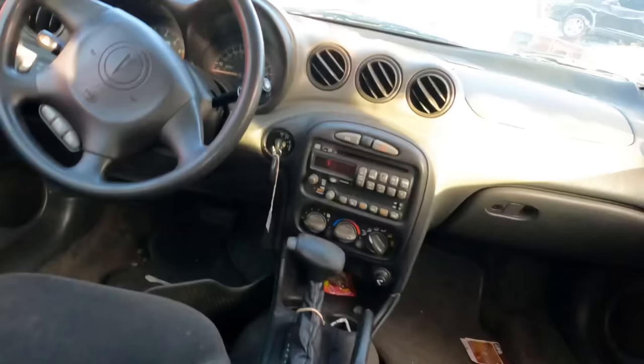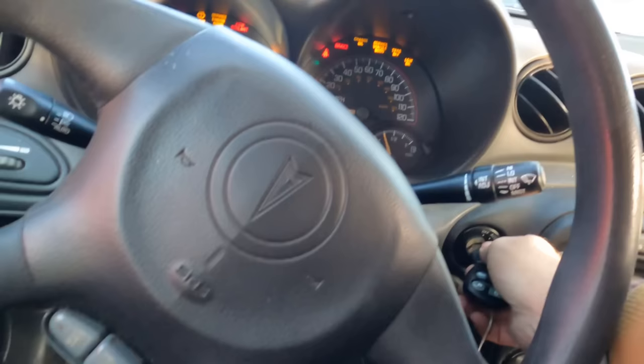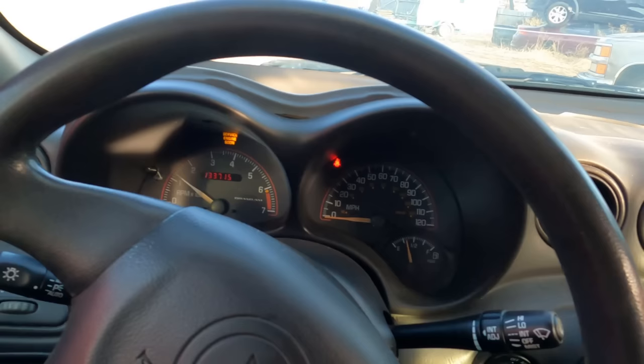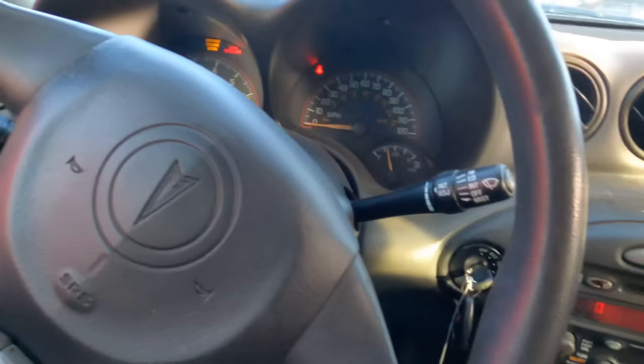Let's grab the keys out. Oh, it's got a good battery in it. It fired right up. Doesn't sound too healthy, but it runs. That's crazy. 133,000 miles. Kind of low miles for a car this old. But it's pretty ragged out, just a crusher.